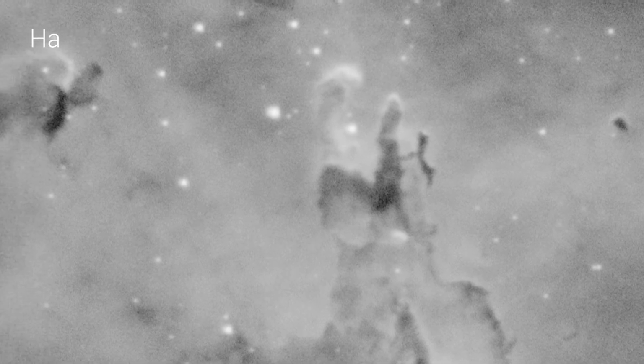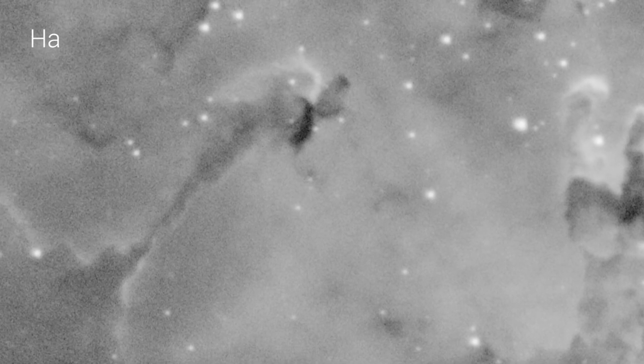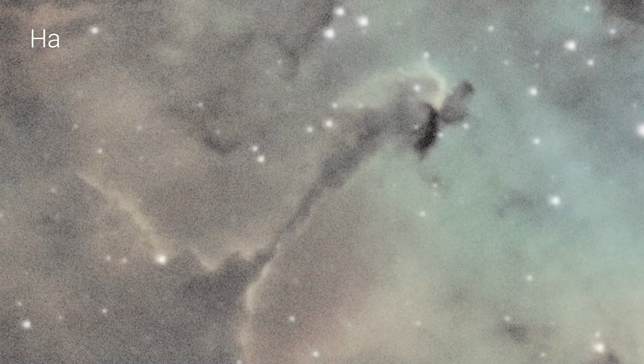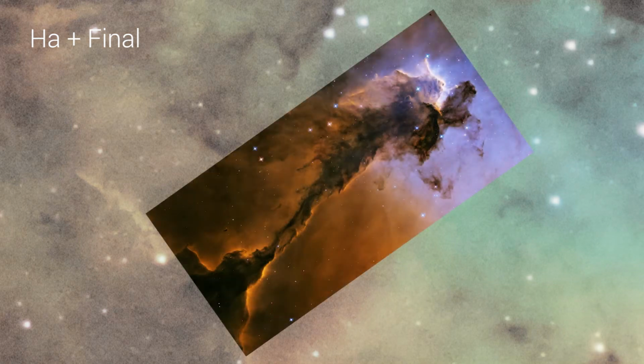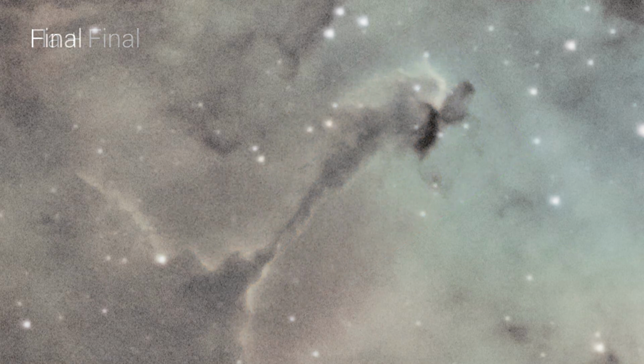Now, let's move to the left of the pillar and look at the dark spire. A tower about 9.5 light years tall, sculpted by the young stars born in the Eagle Nebula. Here is another comparison of what the Hubble saw and what I captured.